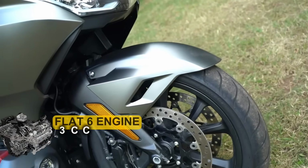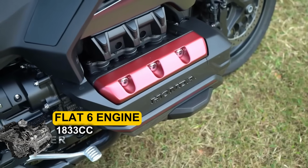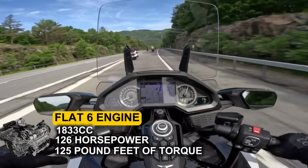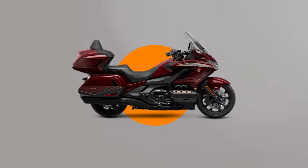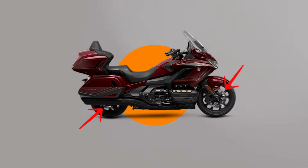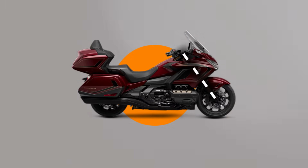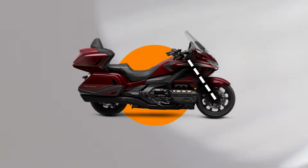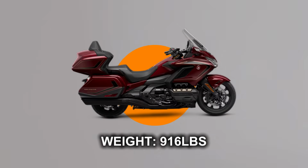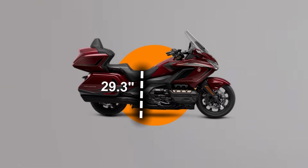Powered by an 1,833 cubic centimeter flat 6 engine, it produces approximately 126 horsepower and 125 pound-feet of torque. The braking system features dual front discs with 6 piston calipers and a single rear disc, all supported by a full anti-lock braking system. Suspension includes a double wishbone front setup and a rear single shock with a ProLink system. Wet weight reaches 916 pounds with a seat height of 29.3 inches.